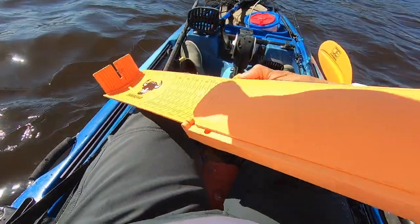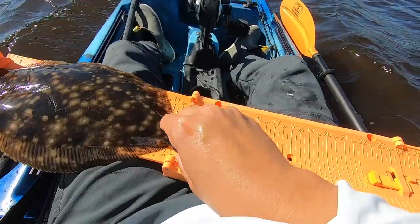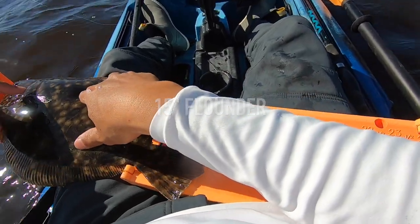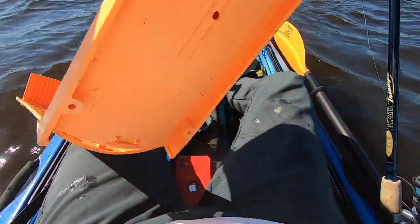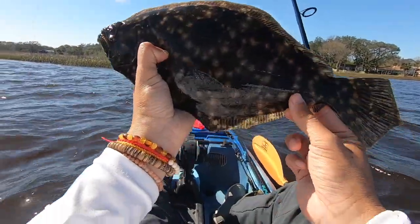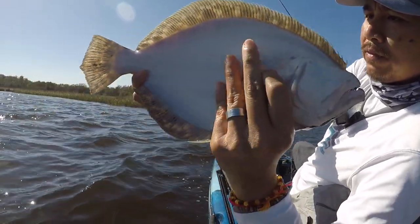Give him a measure, but I'm pretty sure it's a keeper. Inch flounder. It's gonna go in the box. There it is, guys. 15 inch flounder.